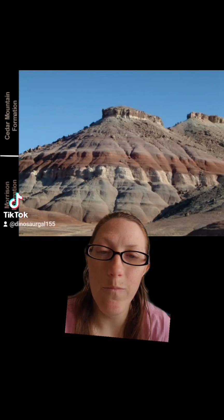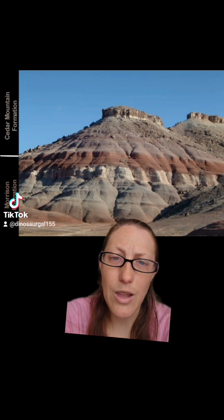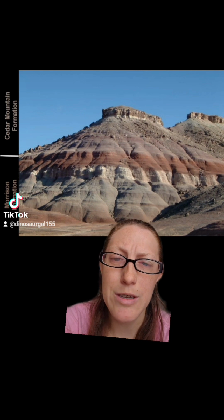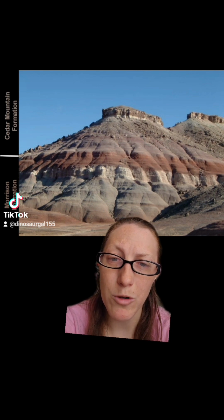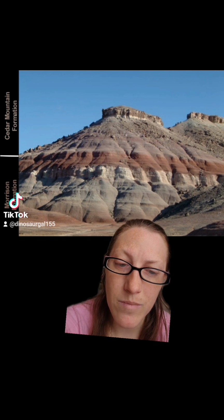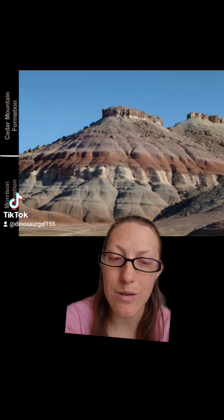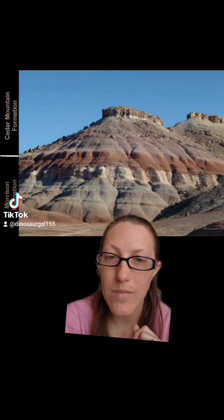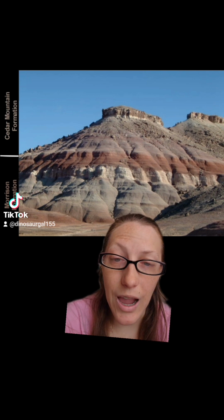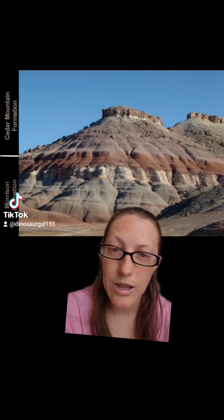So one of the biggest reasons that we struggled with working with the Cedar Mountain Formation to start with is that it is very, very difficult to tell it apart from the Morrison Formation, which it overlies. Both are characterized by colorful smectitic mudstones, as seen above here. So, how do we tell the Morrison and the Cedar Mountain Formation apart?